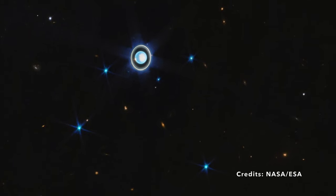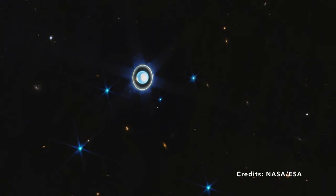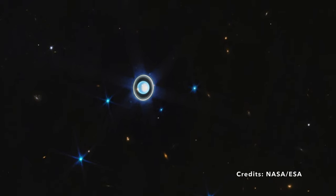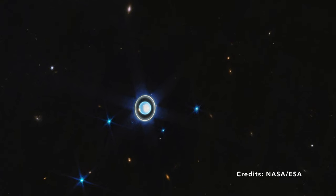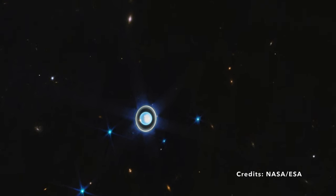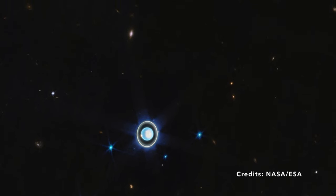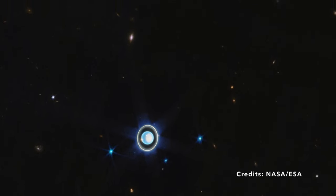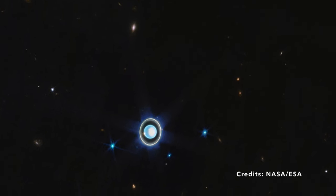Variations in observed cloud structures at different wavelengths may correlate with depth and atmospheric temperature profiles yet to be fully modeled. Of particular interest are the dynamics influencing Uranus's enigmatic ring system. Webb clearly distinguishes between narrow bright ringlets and diffuse dark rings, some just tens of kilometers wide. Their misaligned and warped configurations suggest a complex orbital evolution impacted by gravitational encounters with Uranus's 27 known moons.